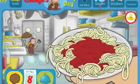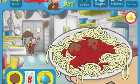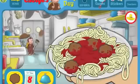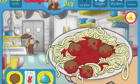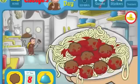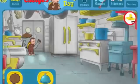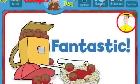We need eight meatballs. One. Two. Three. 4. 5. 6. 7. 8. You're right. That's good counting. Fantastic. You're launching meatballs like a pro.